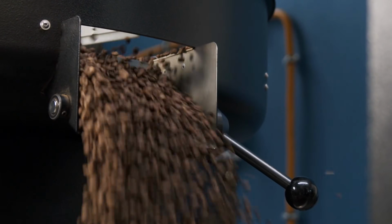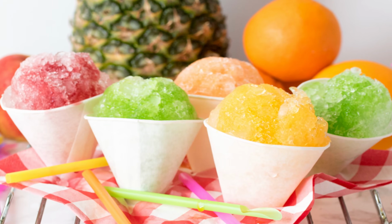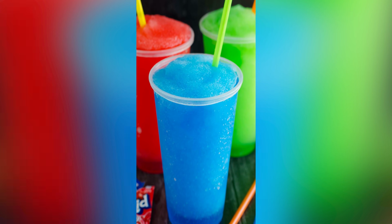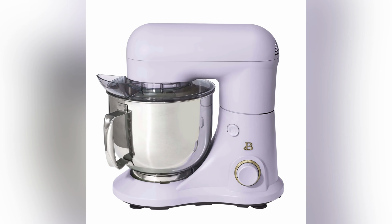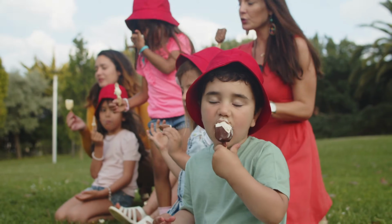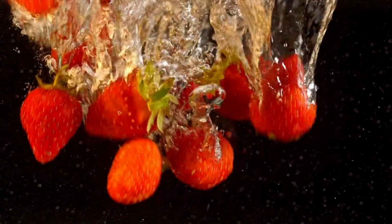The stainless steel blades do a decent job of shaving ice, but you're limited to basic snow cones here. It doesn't have the versatility for slushies or milkshakes, and you'll need to supply your own ice, which adds an extra step. It's lightweight and easy to store, but the plastic housing feels cheap, and it's not built for heavy-duty use. This is a fun pick for kids or occasional summer treats, but it's too basic to climb higher on the list.